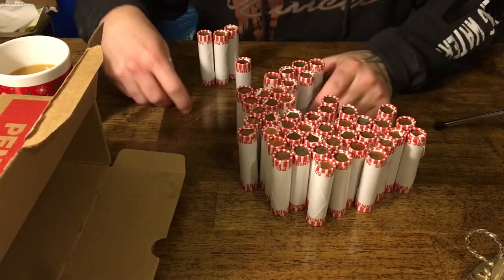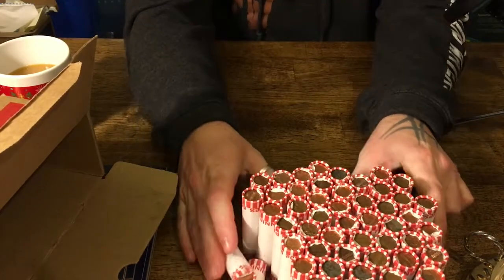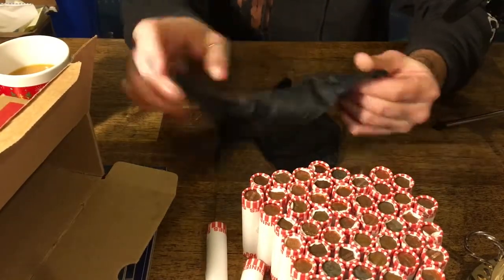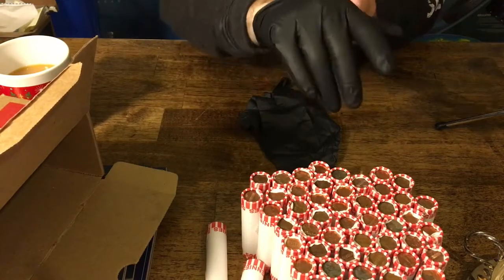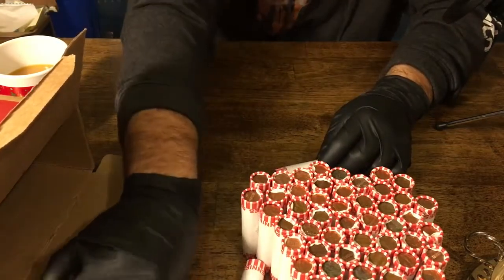Alright, at a first glance I don't see any enders. There may be some on the other side. Let's move these up and out of the way and we will just take a random one and open it up together. So that's right. I went and bought gloves. I told you I had to go to the automotive store, so I got gloves. Alright, this one's laying down. Let's see what we've got.